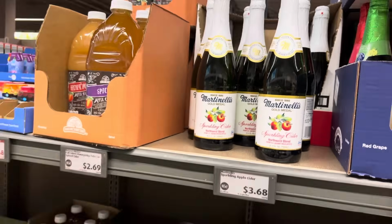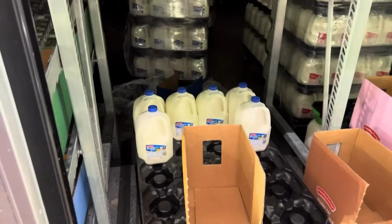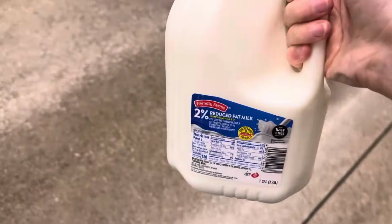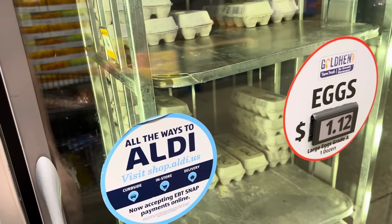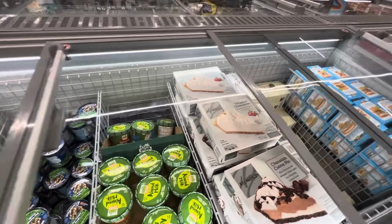To add to my own groceries, I'm gonna grab some milk. It is $2.47 for one of these guys. I just need one this time, just one. Also, I'm gonna grab two things of eggs, $1.12 for these guys. How about the sweetie treats up at the front?